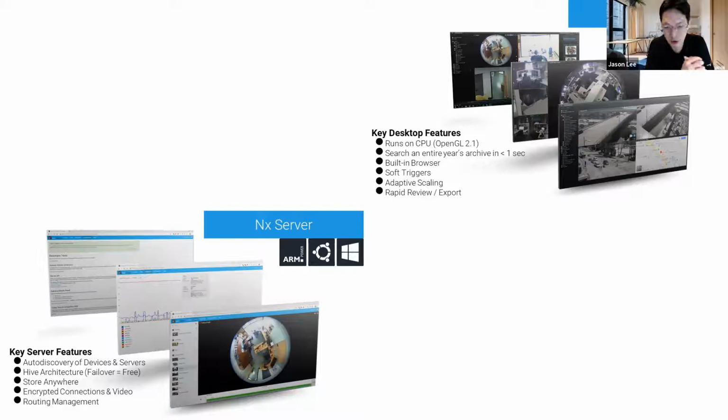Okay. Next, please. And we have a thick desktop client that can run on CPU mostly, as long as it supports OpenGL 2.1. So we require a minimum GPU, which is also good for us to work together with the analytics partners. We won't fight for resources. We require minimum CPU. We require some RAM. We also require a minimum GPU. So when we are running together on the same machine, most of the resources can actually be used by our video analytics partners.